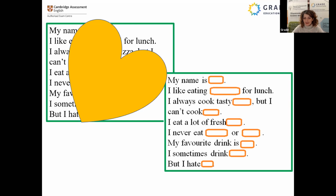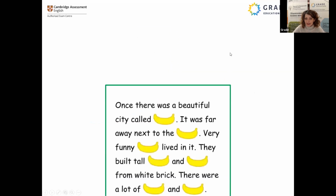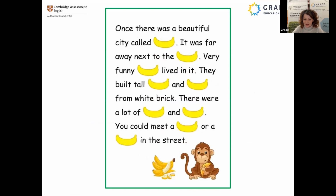It can be even done like this. So this task looks similar to the previous, but we can do it in a little bit different way. The first way that I'm going to share is a kind of banana dictation. All you need is just to read the story to your kids like this. Once there was a beautiful city called Banana. It was far away next to the banana. Very funny banana lived in it, and so on.